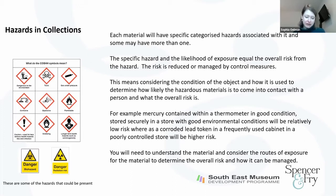So as I said before, you would then record this on your database, put up any appropriate signage. You might even consider moving it to separate stores. And it's really important to make sure that your risk assessment and your control measures are available to everyone so that no one risks being exposed to any hazards.